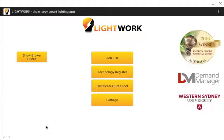So yeah, please keep up to date, and the way you can see what the latest version is on our website, or we'll also try and email you whenever there's an update. But you can go into the Play Store on your tablet, search for Lightwork and see if you've got the latest version. If you do, it'll just say open. If you aren't on the latest version, it'll have an option to update. So just make sure you keep up to date with every version we release.